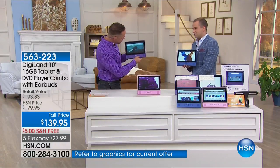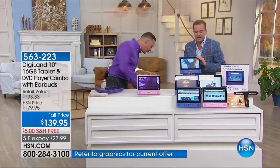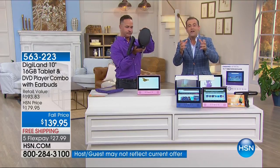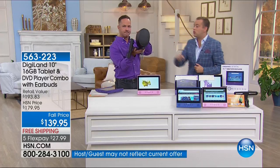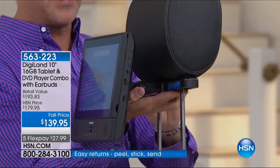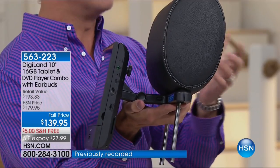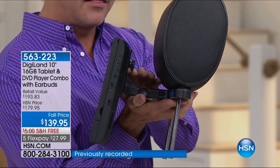Aaron, can we just show what the headrest mount means? I would love to. Just love to kind of jump right in. Because if you've always wanted an entertainment system in the car for the kids to be able to watch in the back seat, you got it. Yeah, you know, these are expensive. I don't know if you've priced these or not. Certainly if you price like having an automotive dealer put them into your car or something like that.